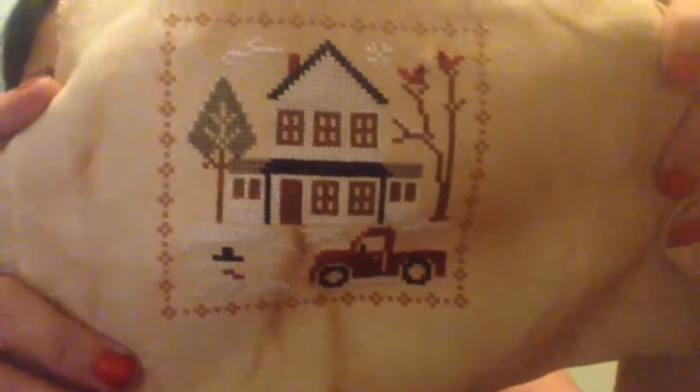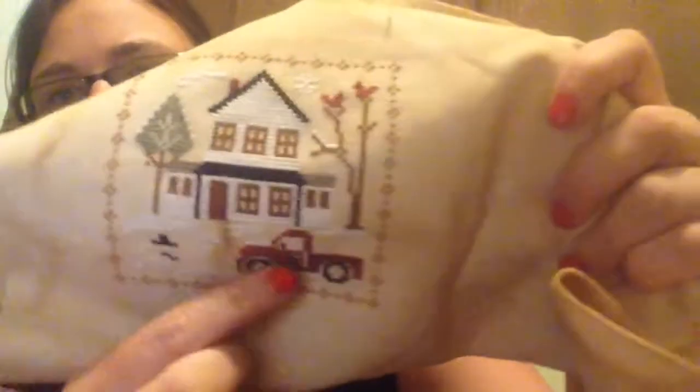So there's that one, and I did manage to finish my grandpa's truck. Ooh, there's a thread there. There we go. So got him put in. I did add another row of stitches because it kind of looked a little funny without the stuff on the back that holds stuff in, I guess. I don't know what they're called. So I added an extra row to make it look more like a pickup.